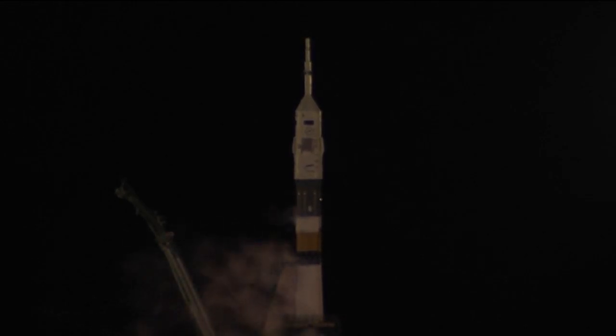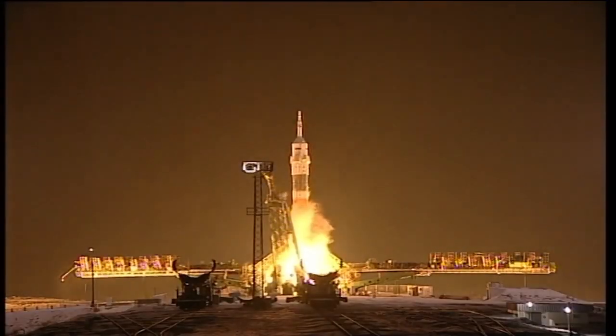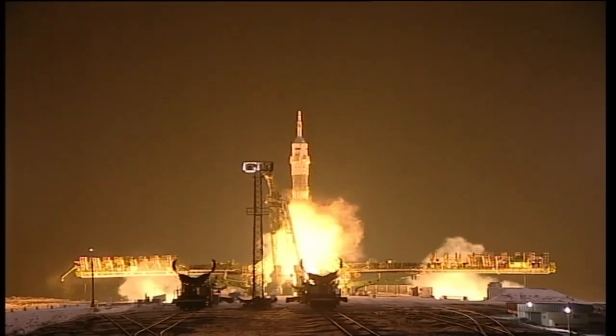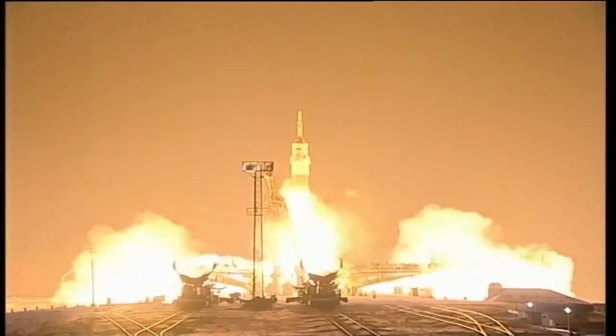T-minus 20 seconds to launch, and the launch command has been issued. Soyuz, copy. Second umbilical tower now separating. 5, 4, start. 3, 2, 1.